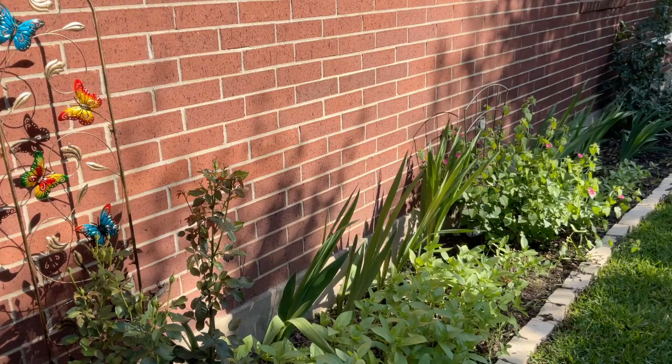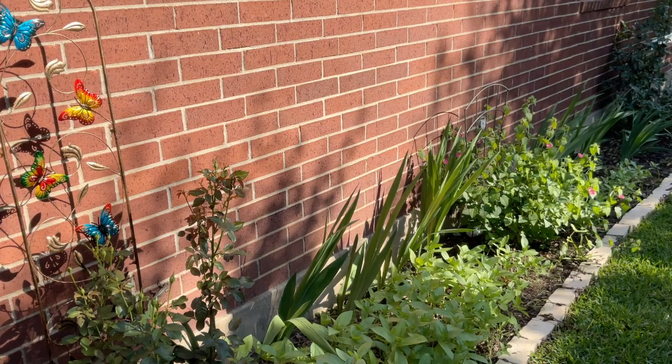This garden had a lot planted in it, and then through a mishap, ended up having to start from ground zero again about a month and a half ago. So I'm really hopeful that by the end of June, beginning of July, this is just going to be an entire wall of flowers.